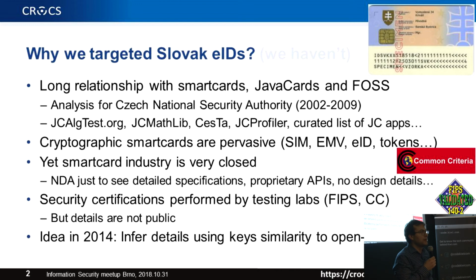They do a nice job, but the problem is that the details of the certification evaluation are not that public either. So you can get a lot of information out of it, but real details, what exactly they tested and how it went and what were the techniques, are not public either.